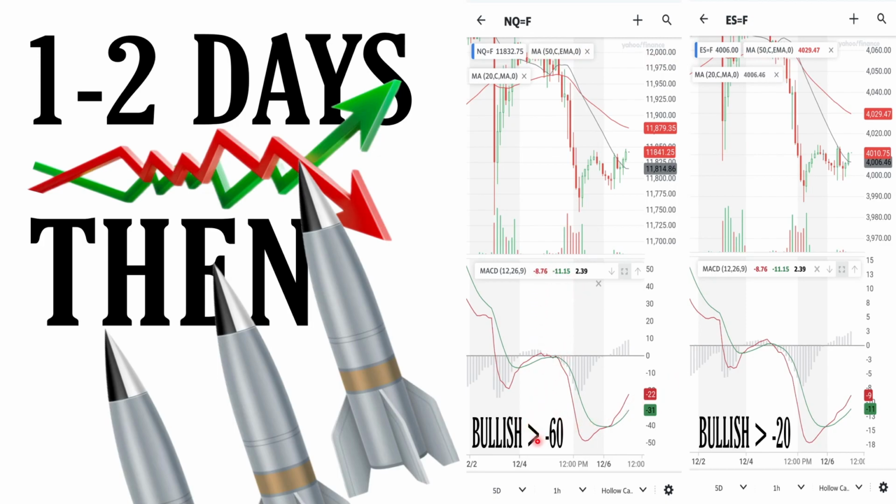Remember, I said it's bullish if it's still greater than negative 60. We got down to negative 50 yesterday, but now look what's happening again. It's going back up. This is the hourly chart. Bullish if it's greater than negative 20. It got down to negative 18 yesterday, but look what's happening again. It's coming back up. And we're going to look at some other examples in a minute.